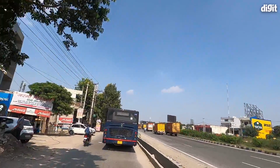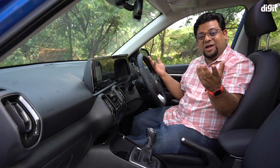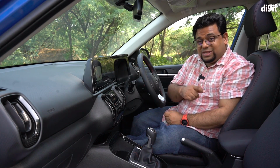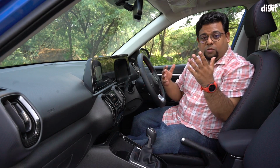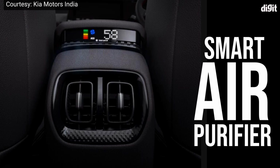This is like everybody's favorite party trick, right? Have a sunroof in the car. Practically speaking though, given how hot it is, you would not even ever want to open this thing. It lets all of the cold air out. Not only that, it also introduces a lot of pollutants in the car. But you know what? No worries there, because the Sonet comes with an air purifier built into the car.